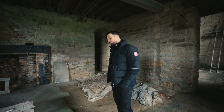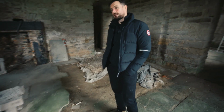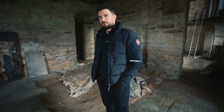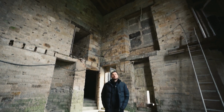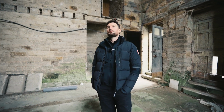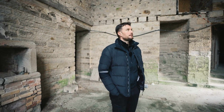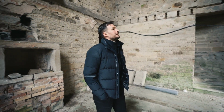We smashed up the floor when we first got here. We put electricity in. There's no lights or anything like that. It's just facilitated. It's there if we need it. Right, this is the southwest wing of the building. The room was stripped. All of the floors were stripped. This has been like this since I was a kid. I've never known anything different.